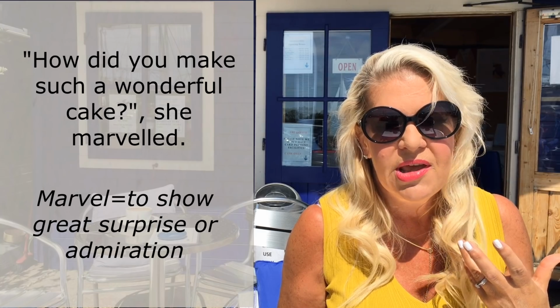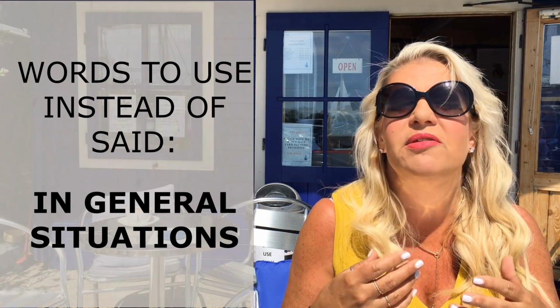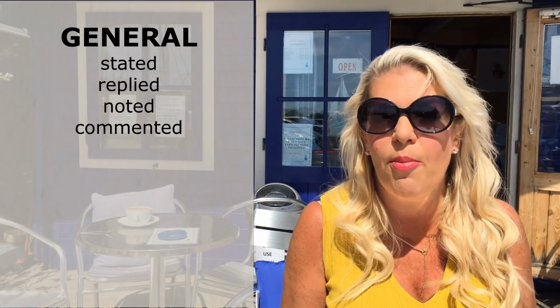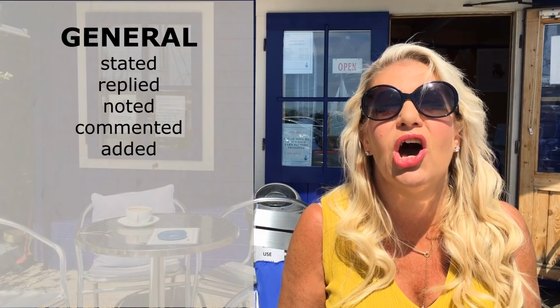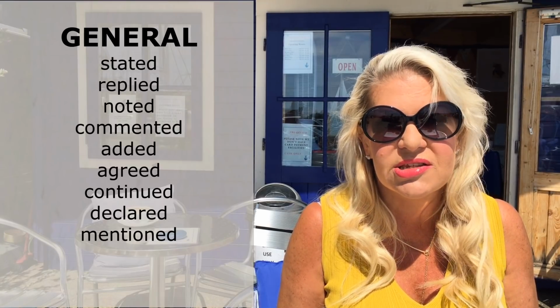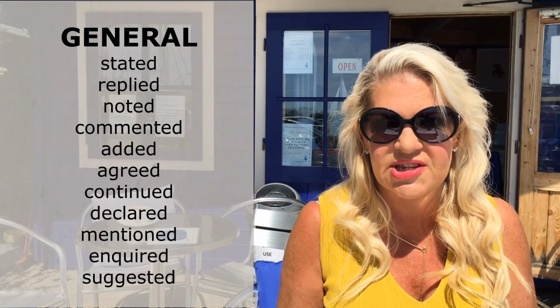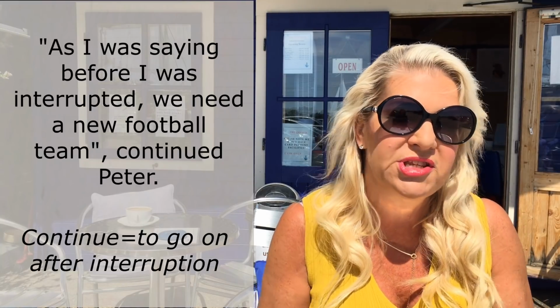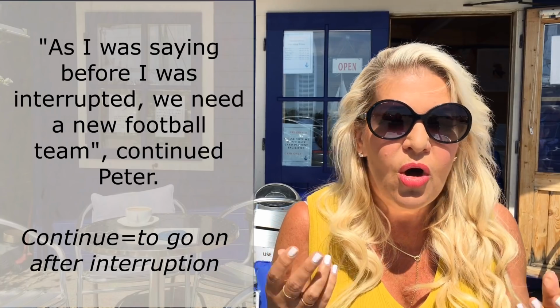Now, of course, sometimes you may want to use something which is not so emotional, like these, which are more general and can be used in many situations instead of said. So, for example, stated, replied, noted, commented, added, agreed, continued, declared, mentioned, enquired, suggested. So, for example, "As I was saying before I was interrupted, we need a new football team," continued Peter. Or, "I see you forgot your homework again," noted Miss Jones.